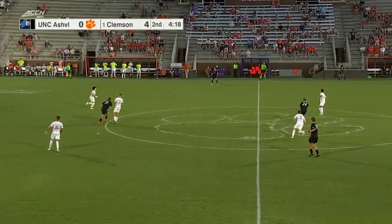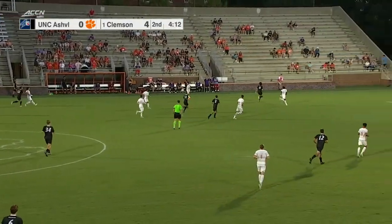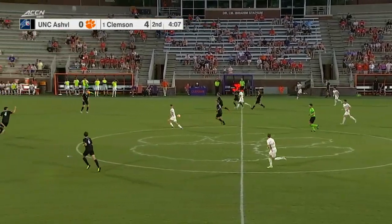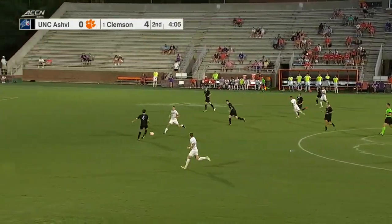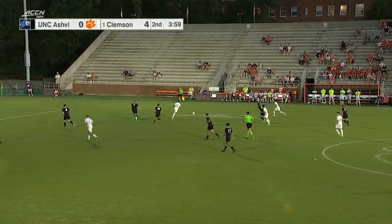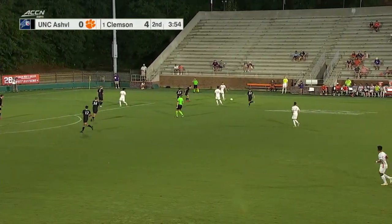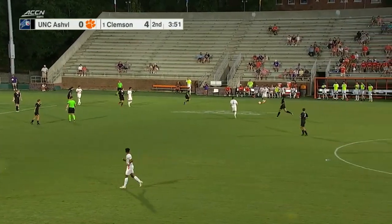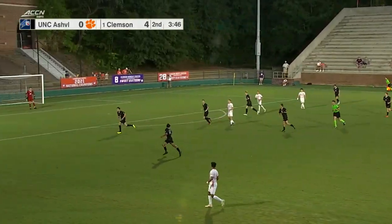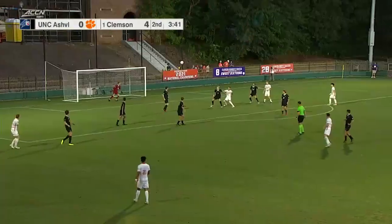Stidham. McIver. Ball deflected. Very nicely done. Strobeck. Couldn't quite get it down. Garcia. Back to Montana. Sandy sends it all the way across. Good ball. Nicely done. In the box.